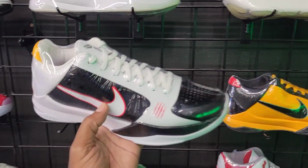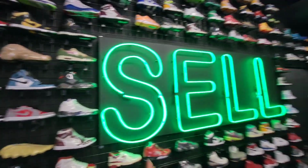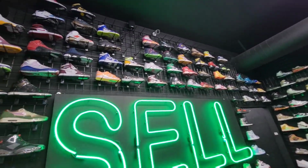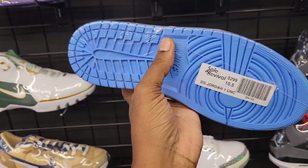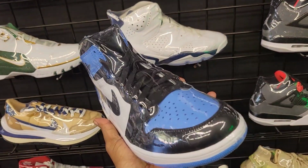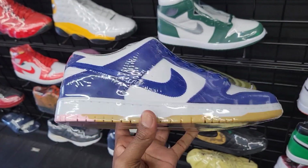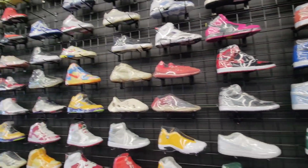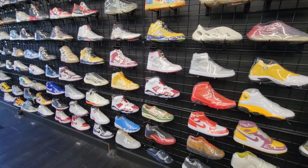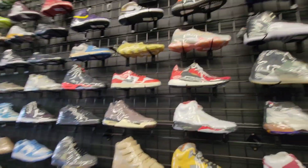We got the Kobes, the Bruce Lees, in both colorways. Cherry 11s. This is the sell area, buy, sell, trade here. You guys have definitely seen me in this store before. Definitely a dope selection here. Of course, the most recent fire release of this year, 2023, $299 for a size 10.5 of the UNC toe Jordan 1 highs. $429 for the Dodger SB Dunks right here. All of the most recent releases, they got them here. That's what a resale shop is, and this is definitely one of the better ones out here in the LA area, especially over here. They go to all the conventions too.